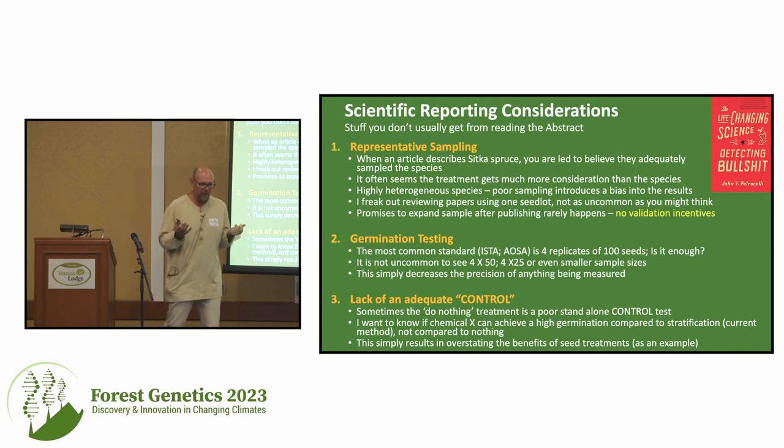This is what I wanted to talk about. As I've been involved in tree seed science for a long time, I see some of the pitfalls, stuff you don't usually get from reading the abstract, and I fear a lot of us are very busy. We often just read the abstract. So what's important? The first thing is representative sample. When an article talks about Sitka spruce, I don't expect it to be based on a single seed lot. We know that our trees are the most heterogeneous organisms on the planet. Stephen mentioned that. I was very happy that you mentioned that.